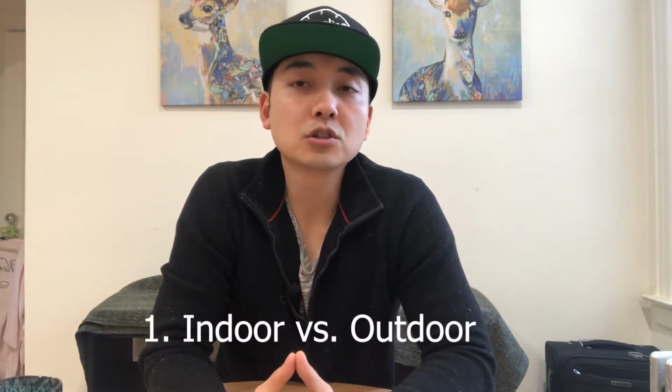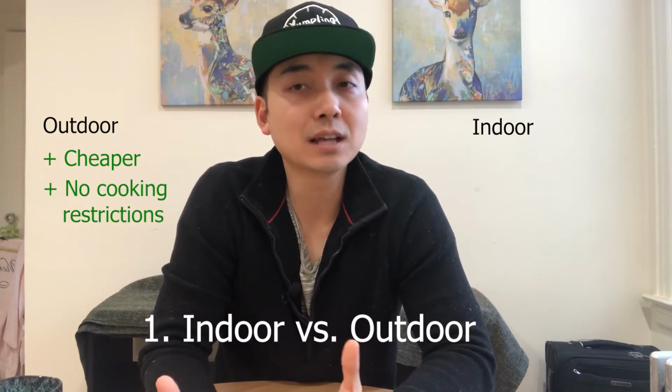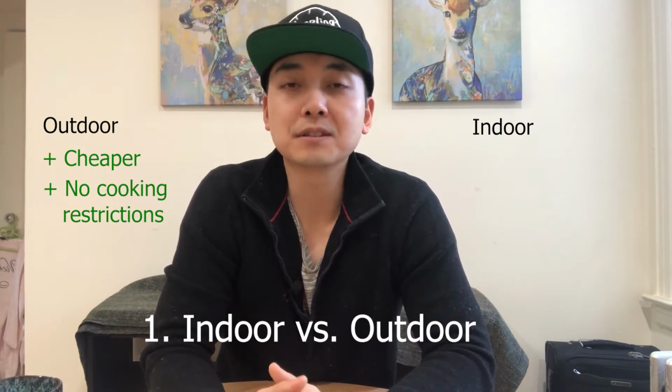Number 1, indoor or outdoor. The only reasons to choose an outdoor commissary are cheaper rent, and if the indoor commissary doesn't allow you to cook on your truck, even if your city's laws allow you to. Outdoors means the truck sits outdoors, but all the facilities are indoors.